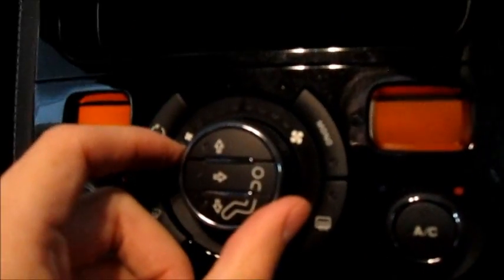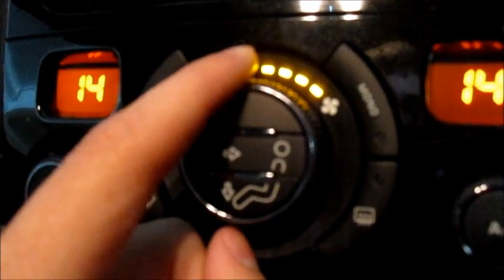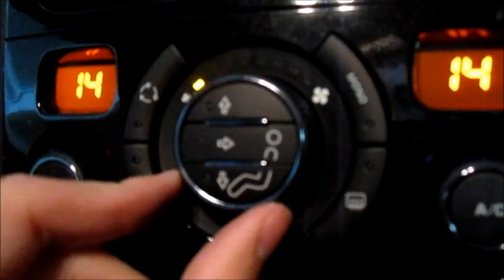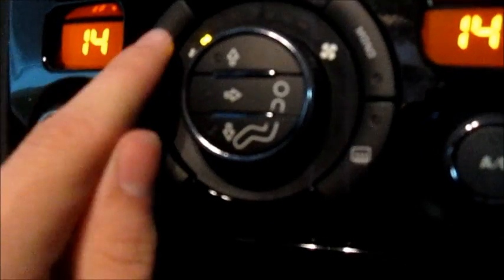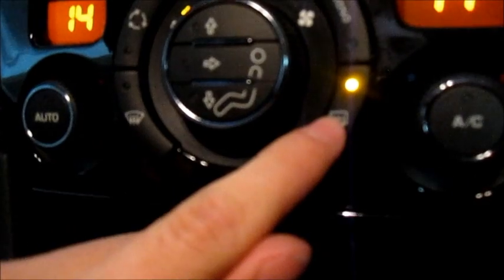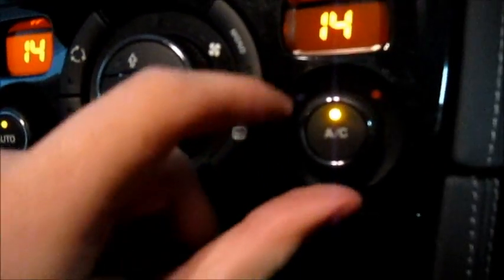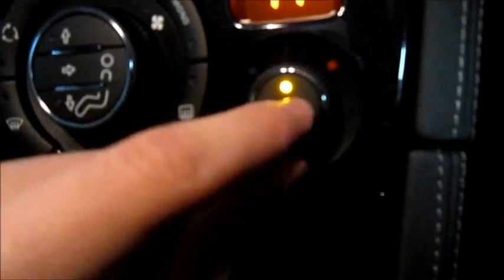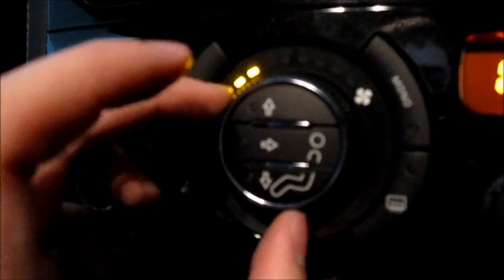Very easy to use climate control. Just turn the dial to get it started. Different fan speeds. Different zones. Recycling. Heat settings for the passenger side. And the same thing for the driver's side. And to turn off the climate control, you just turn this wheel until all the lights go out.